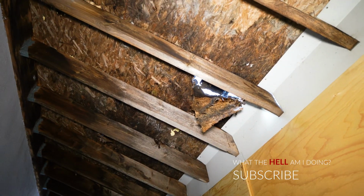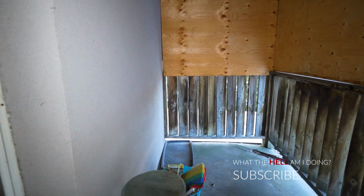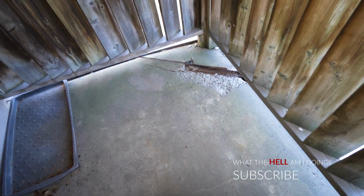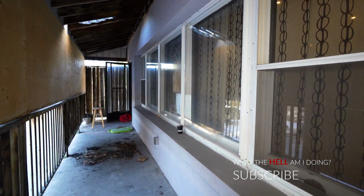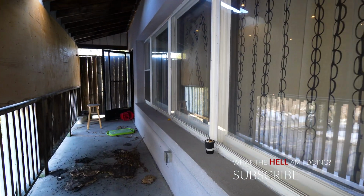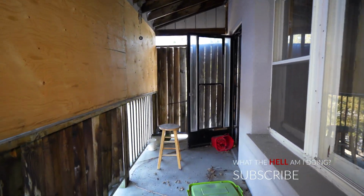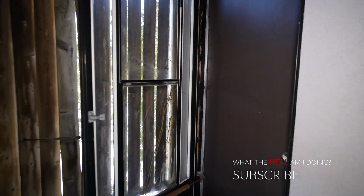You can see the overhang starting to get rough though, adding to my theory that this place has been empty for a few years. Even the concrete over here is starting to get rough. This is looking back along. You can see this place has a beautiful front window here that would have let in lots of light before this balcony was boarded. This would have been a space that I would have enjoyed cigars, coffees, the works. You know how it goes.